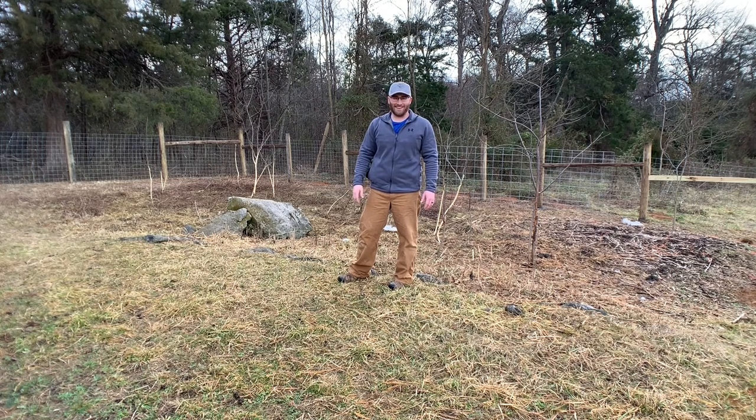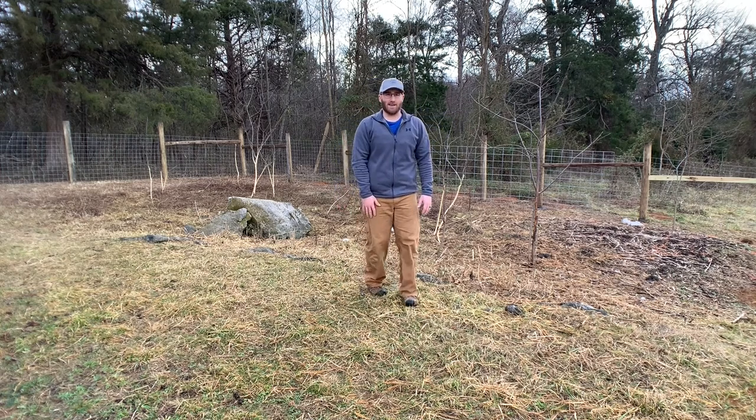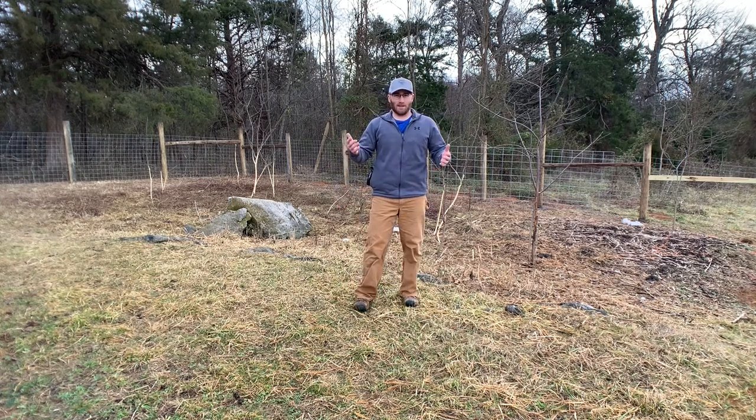She is a beast, to say the least. And I'll go over a little bit about her, and then I'll cut the line down through there and hopefully get the stakes in and maybe get those holes dug today. I'd love to get all my holes dug today for the entire fence line.